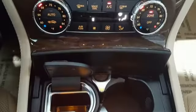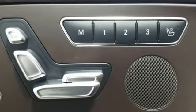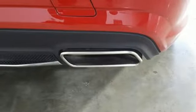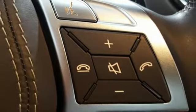Motor Trend reports the SL65's secret weapon is the 6-liter direct injection twin-turbo V12, which produces 621 horsepower and a stump-pulling 738 pound-feet of torque. Mercedes-Benz keeps setting the standard and driving forward.